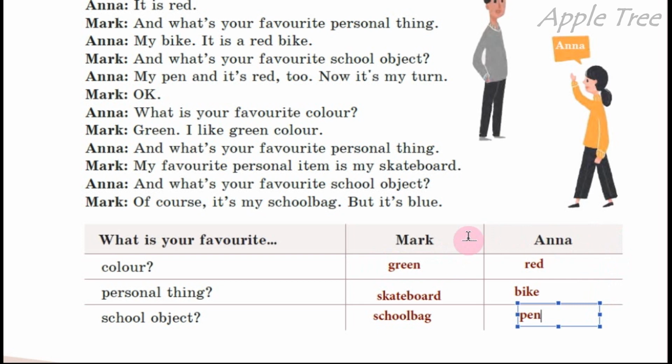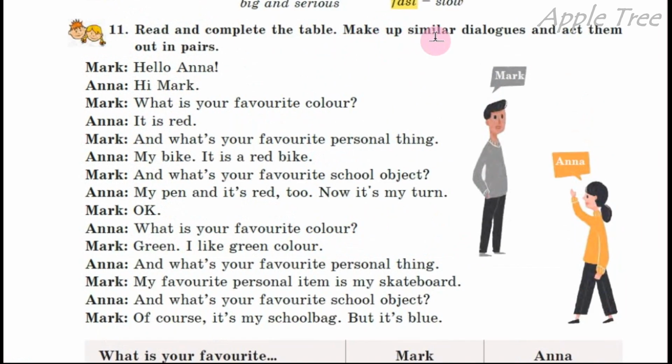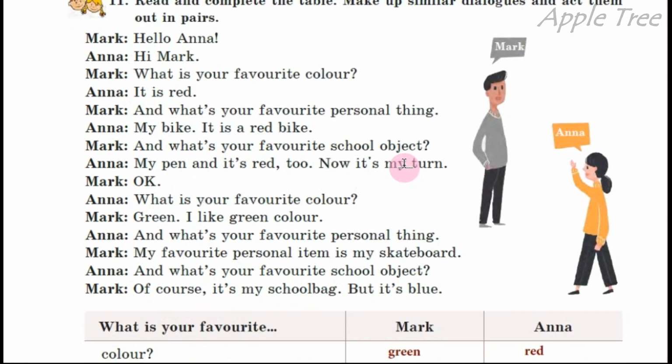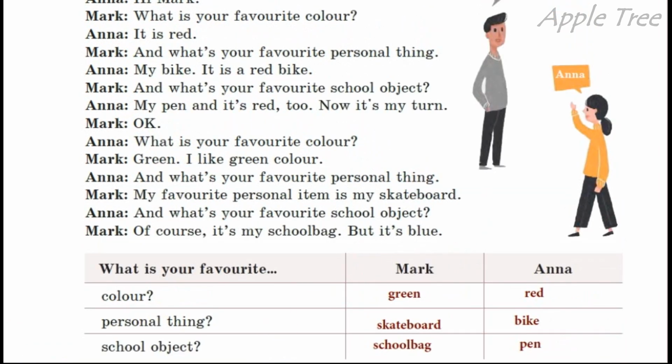Отже, ми з вами доповнили табличку необхідною інформацією за цим діалогом. And now, so make up similar dialogues and act them out in pairs. А тепер, будь ласка, створіть свої власні діалоги. Я гадаю, що спочатку необхідно скласти таку табличку. Ім'я ваше, наприклад, або ім'я вашого співрозмовника. Дайте відповіді на ці питання про улюблений колір, про улюблену особисту річ та про улюблену річ, яка стосується школи. Так? Саме, можливо, шкільних приналежностей якихось. Ось. І створіть, будь ласка, свій власний діалог за цим прикладом. Шаблон у вас же є.